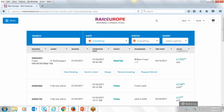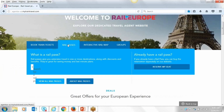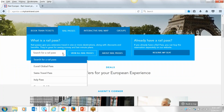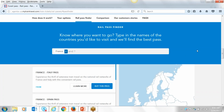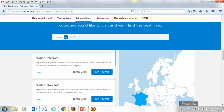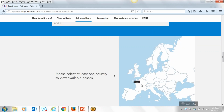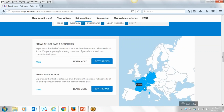All right, one last booking. I'm going to make it as quick as possible. We're not going to finish it to completion, but I did want to show you Rail Passes. There are two different areas where you can find Rail Passes. You can find it in the search, no problem, or we can go to the Rail Pass Finder. The Rail Pass Finder will always have a default of France. If the clients are not traveling within France, you can remove it by clicking the X or going to the map and clicking on the map.